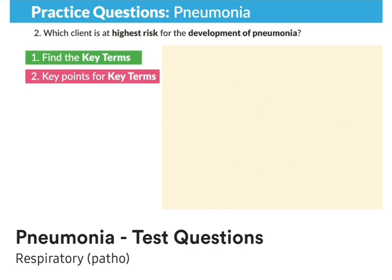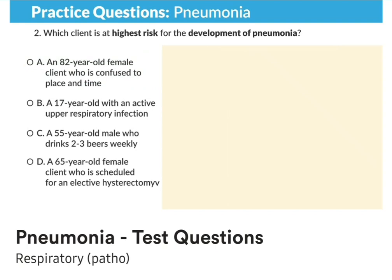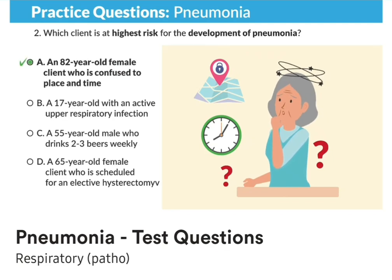And number 2, think of a few things you know about those key terms. So from the video that we just watched, we know that the number 1 risk factor is advanced age, over 65 years old. So look for the oldest client and begin there. So option A, an 82-year-old female client who is confused to place and time. Yes, as you can see, 82 years old is the most advanced age in our answer options here. And the client is confused to place and time, indicating hypoxia.